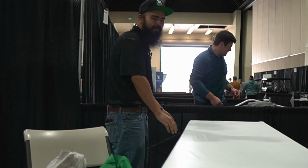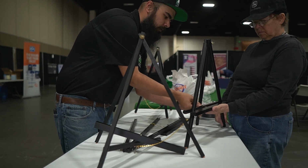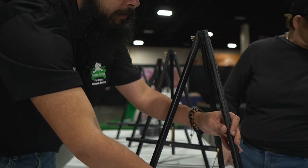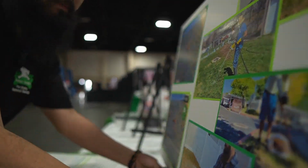Even though this is my first trade show, I brought my cardboard displays from my last event to show off my services. These wooden easels were so annoying to put together. God, this is hard work.